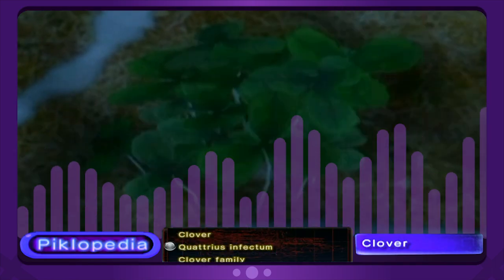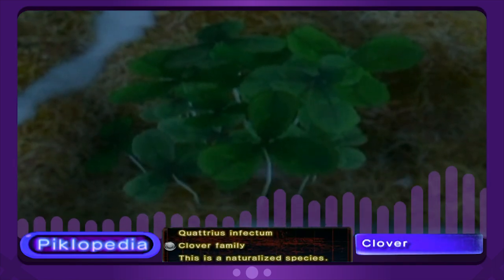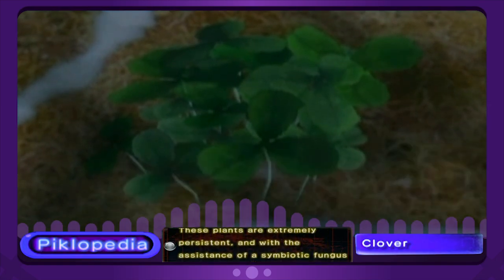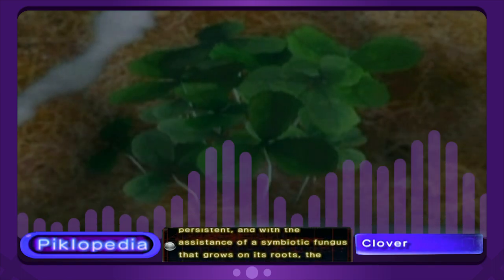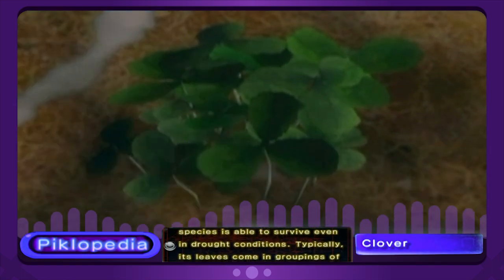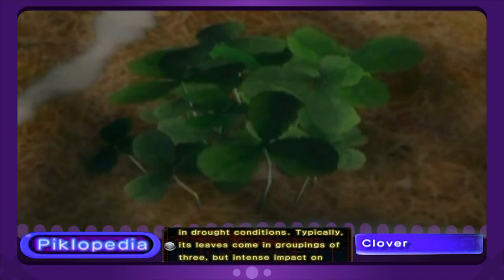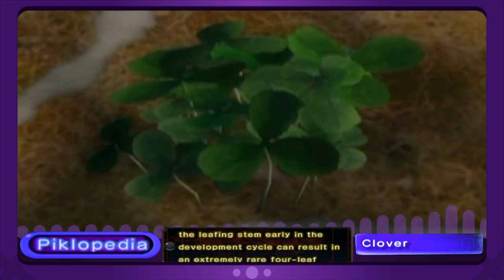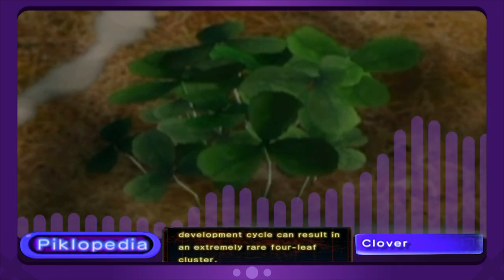Clover. Clover family. This is a naturalized species. These plants are extremely persistent, and with the assistance of a symbiotic fungus that grows on its roots, the species is able to survive even in drought conditions. Typically, its leaves come in groupings of three, but intense impact on the leafing stem early in the development cycle can result in an extremely rare four-leaf cluster.